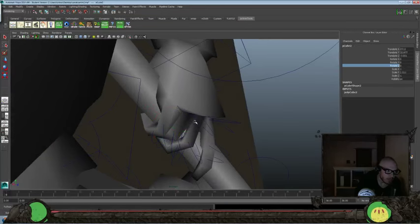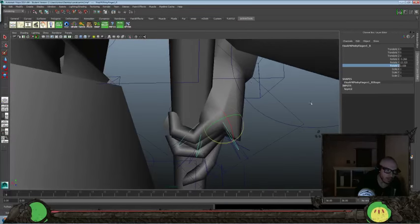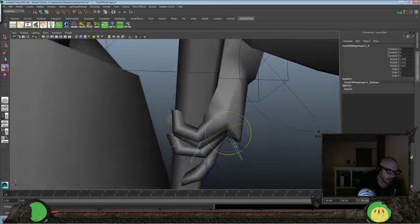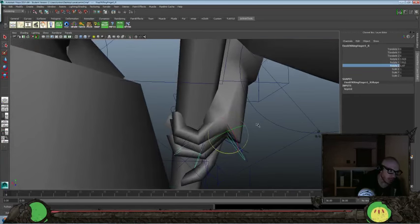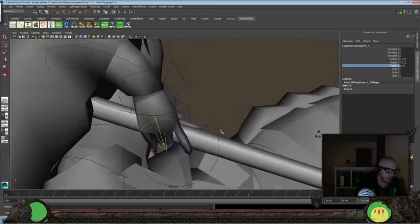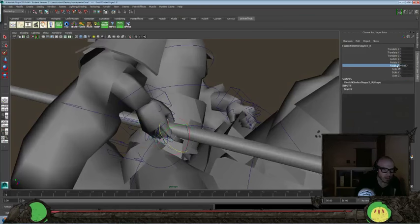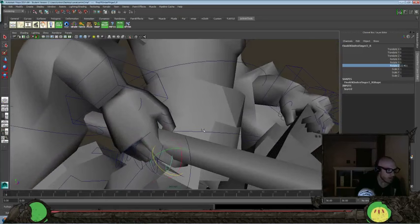And again, most of this stuff is never really going to be seen, but you want to try and develop good practices for your workflow so that you're hitting all that stuff and not cheating stuff too much. Okay. And this one needs to be in a little bit more. That thumb, I think, could be down and over.